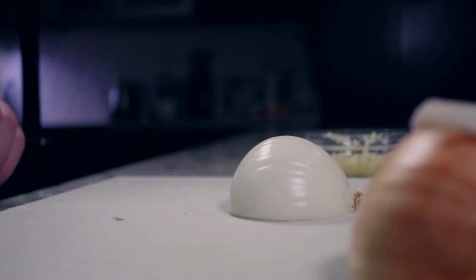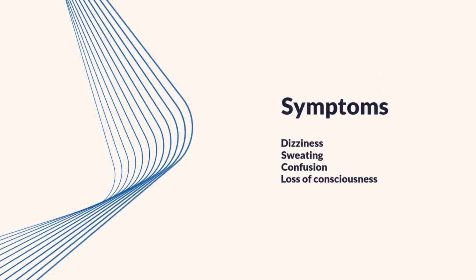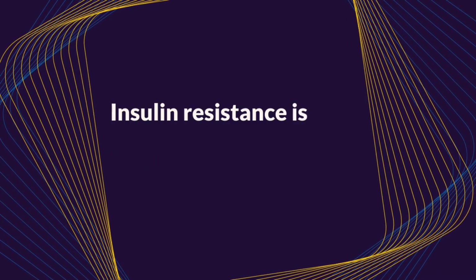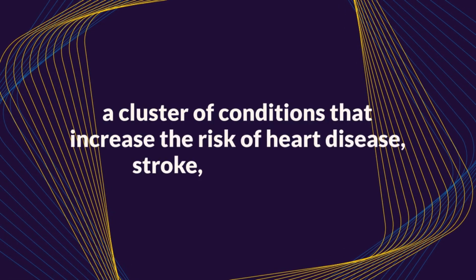When too much insulin is present, or when meals are skipped, blood sugar levels can drop dangerously low. Symptoms include dizziness, sweating, confusion, and in severe cases, loss of consciousness. Metabolic syndrome. Insulin resistance is a key component of metabolic syndrome, a cluster of conditions that increase the risk of heart disease, stroke, and diabetes.